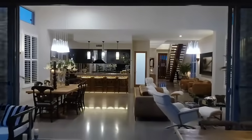To others thinking about building, I'd say definitely consider McCarthy Homes, top of the list.